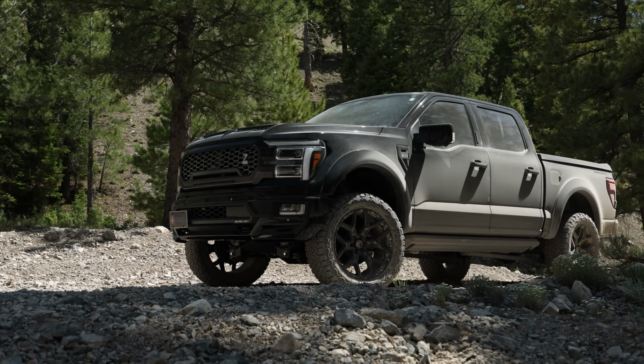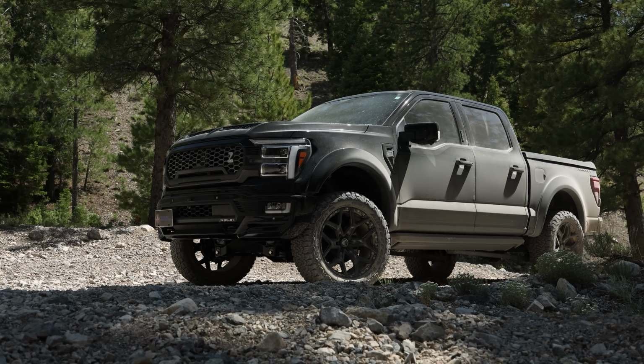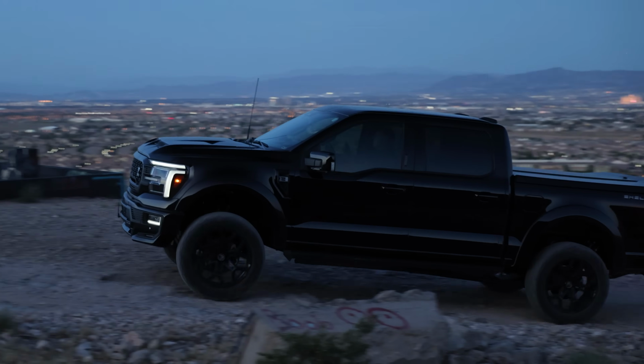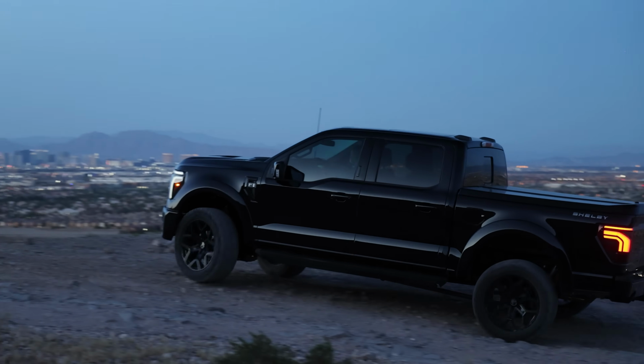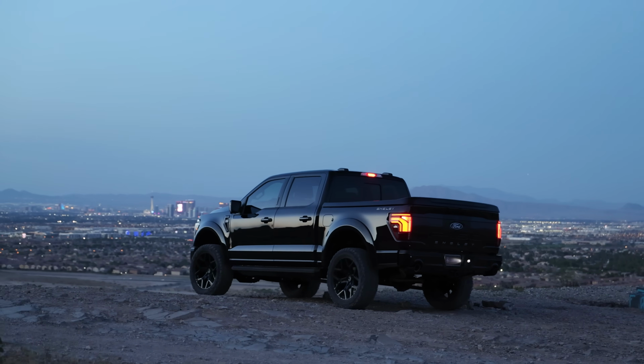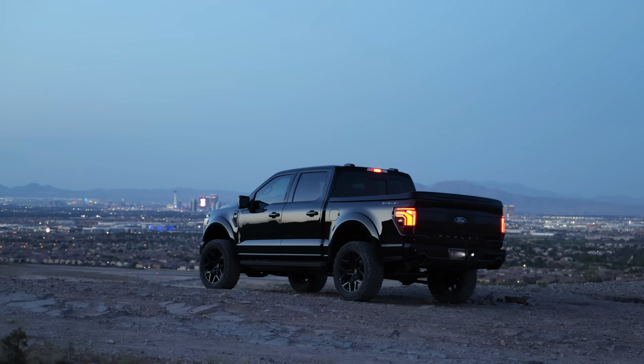So we look at the height of the truck. We're running a BDS 3-inch lift kit on this truck. Gives it a very nice stance, not too high, high enough to where it gives it that nice 4x4 look. Not only that, we're not going to have any tire rub or anything. It's just a really nice, well-balanced package.